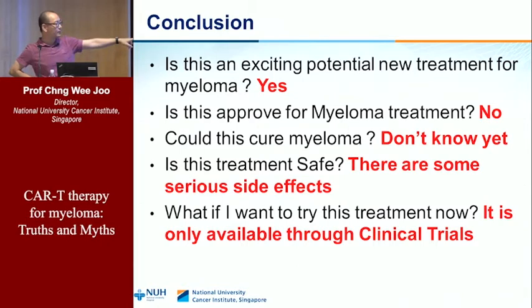What if I want to try this treatment now? It's only available through clinical trial. Okay, by all means join. I personally have a patient from South Africa, interestingly, who lives in Bali, and came to see me. He said that he went to China for the Legend trial. He went there and had his cells already harvested. But he said that before he could get his cells back, they stopped the study, probably during the time that Johnson & Johnson was acquiring the company. So everything was put on hold.